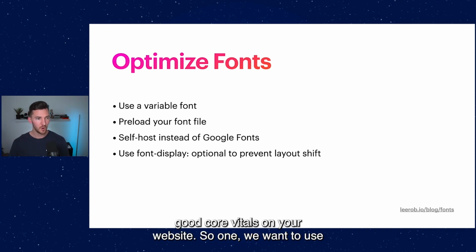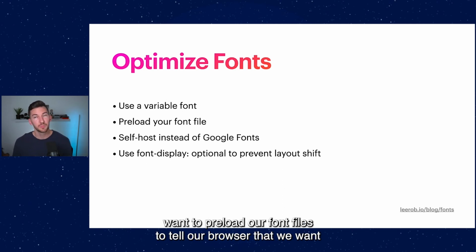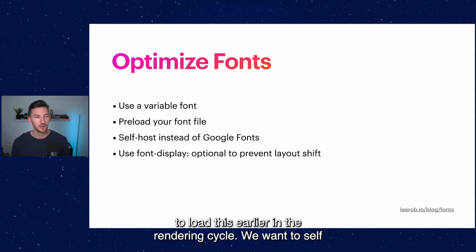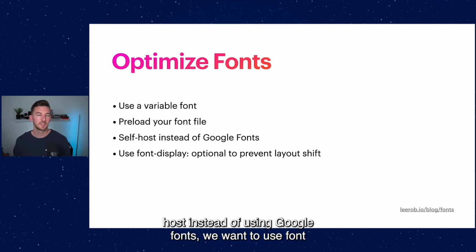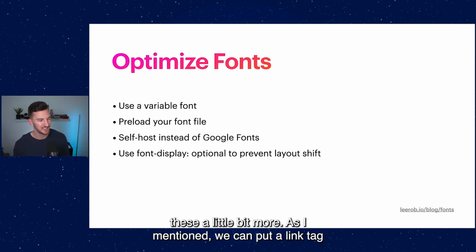So one, we want to use a variable font. It's going to have a smaller file size. We want to preload our font files to tell our browser that we want to load this earlier in the rendering cycle. We want to self-host instead of using Google Fonts. We want to use font display optional to prevent layout shift. So let's dive into these a little bit more.